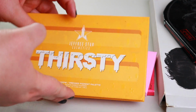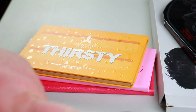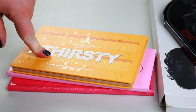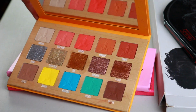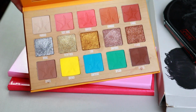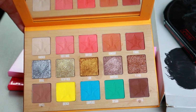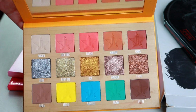Okay, so the Thirsty palette. Now, if I had Blue Blood, I would totally be decluttering it, but I brought that back, so I got my money back. This is not good. I don't understand how people like this palette. I really don't get it because the pigmentation on it, especially from the top and bottom rows, is very weak. And then the metals row actually irritated my eyes. So I really couldn't utilize it.